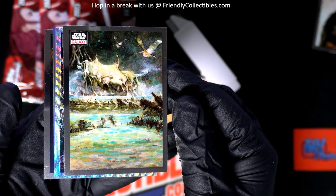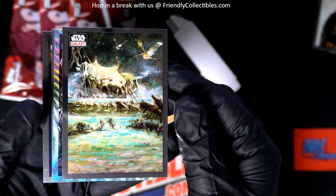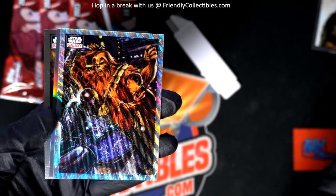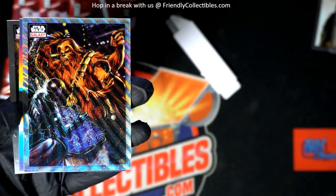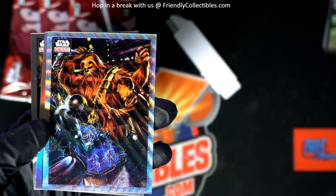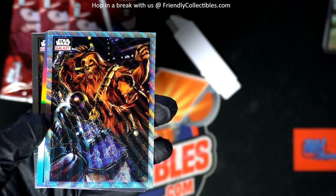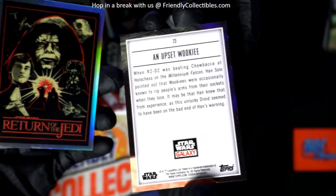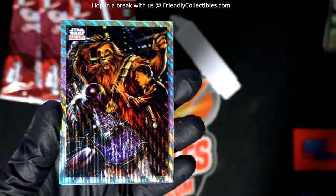Oh, we got a wave card. These are usually pretty low numbered. All right, I hope this one's numbered to 35. I've seen some waves numbered to 35. I don't know, though, that this one is one of those. Let's see. It's not. It's not a wave number 35.